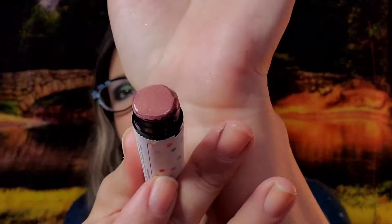So, just a slight shimmer, if you can see. It's kind of like almost a, ooh, that's pretty. Look at that gold. So, it just gives a little bit of a gold shimmer to the lips. That's really pretty.